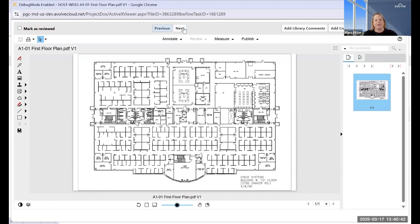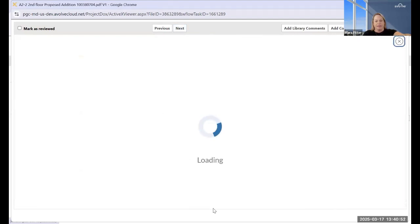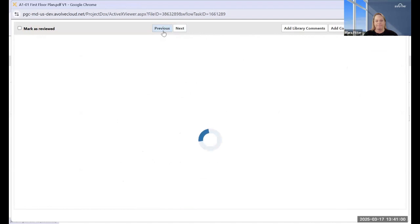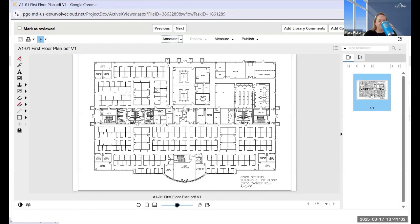You also have previous and next, so you can go from one file to another without it opening up a new window. If I click on next, it's going to go to the next file in my file list, as I said, without opening up a new window. I'm going to go back to that file I was just on. Our annotation tools remain exactly the same, so nothing has changed with your viewer.